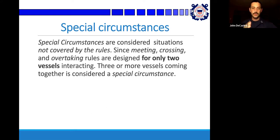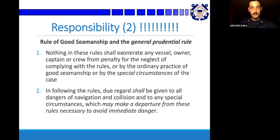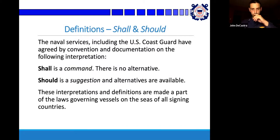Case in point, the rules are always written for two vessels, but the vast majority of times you're dealing with three or more vessels on a routine basis, whether it's via radar contacts, whether you have multiple sight visual contacts. And so this is where you have to come back and apply your rule of good and prudent seamanship as to how you're going to deal with those special circumstances, applying the rules.